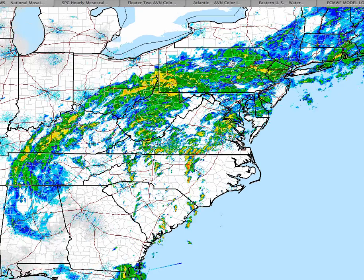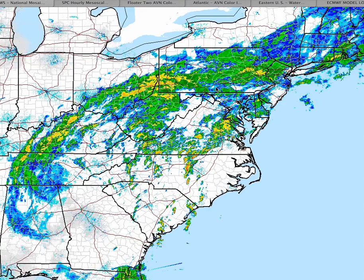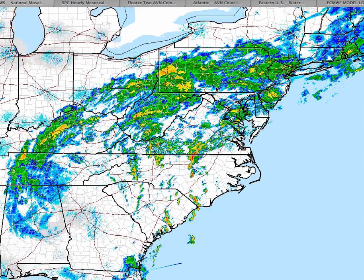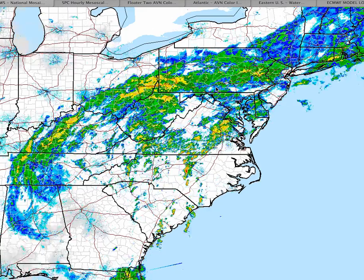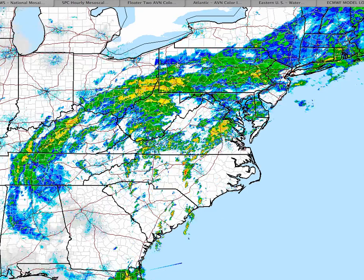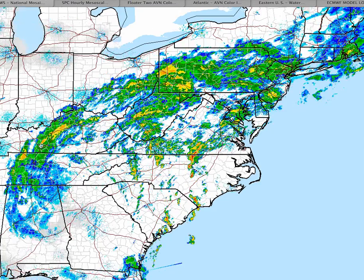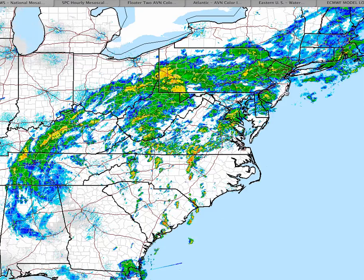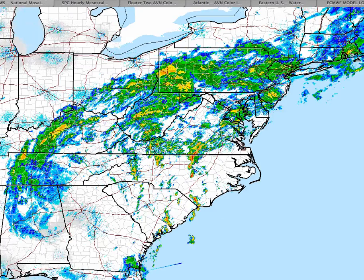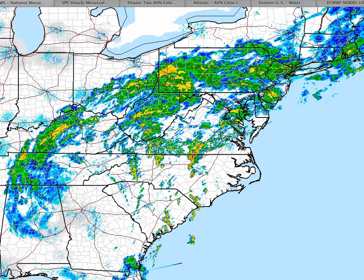Good morning. It is September 6th, 2011, and it is the start of the new work week, first full week of September. And we are starting off on a very wet note. As you can see, we have showers and embedded thunderstorms, heavy downpours, all the way from the Tennessee River Valley through the northern Mid-Atlantic and into southern portions of New England. This rainfall will not be ending anytime soon.